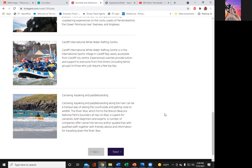Canoeing, kayaking, and paddleboarding along the river can be a tranquil way of seeing the countryside and getting close to wildlife. The River Wye, which forms the Brecon Beacons National Park's boundary at Hay-on-Wye, is superb for canoeists, both beginners and experts. A number of companies offer canoe hire and guided trips with qualified staff, together with friendly advice and information for traveling down the River Wye.